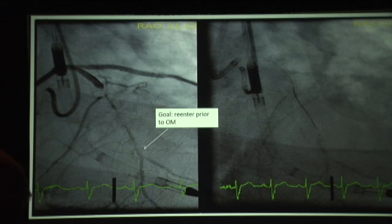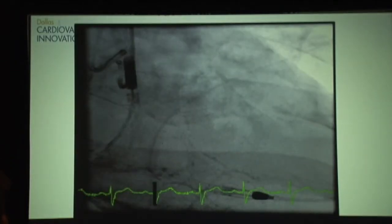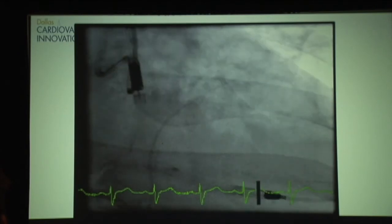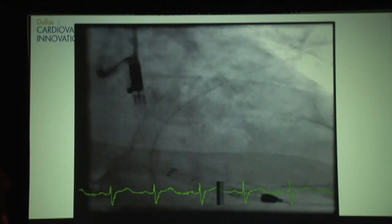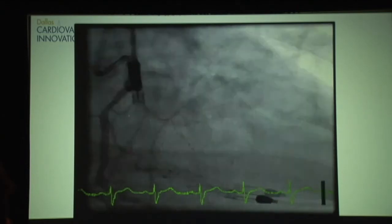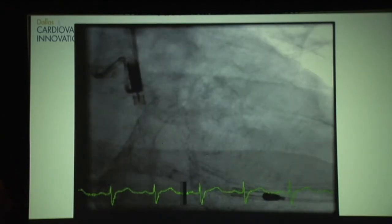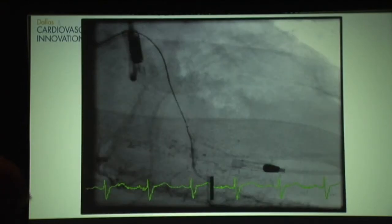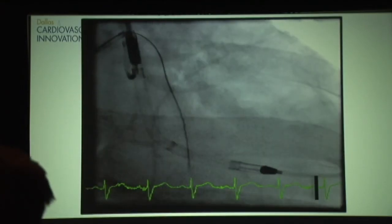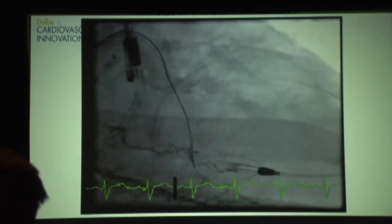So what you see on the right-hand screen, you see the two little dots from the Stingray balloon. We've positioned that just proximal to that distal bifurcation. And although this is a device that I think takes some practice and takes some technical expertise, I am not an expert at it, but we have had some successes and we've had some failures with it. And fortunately, we were able to get back in the true lumen rather quickly here.